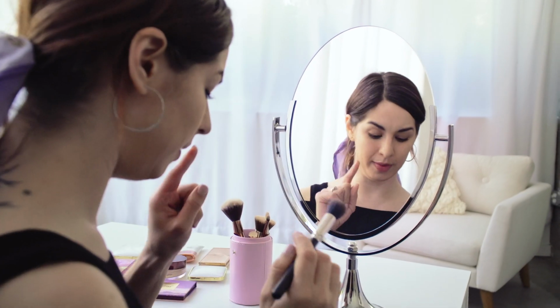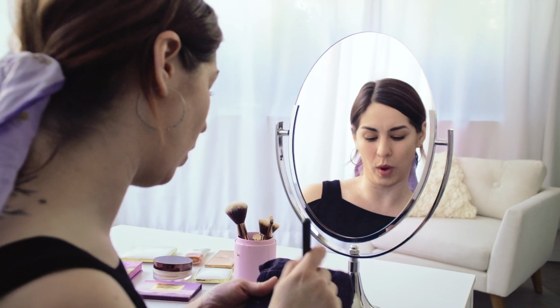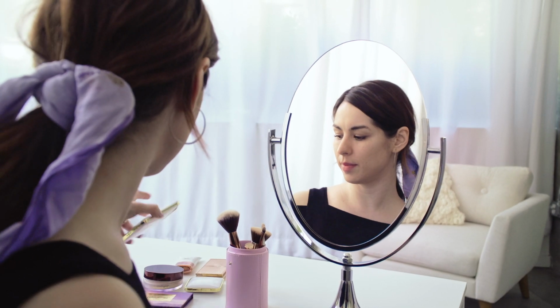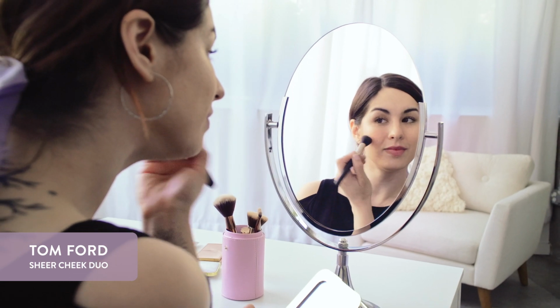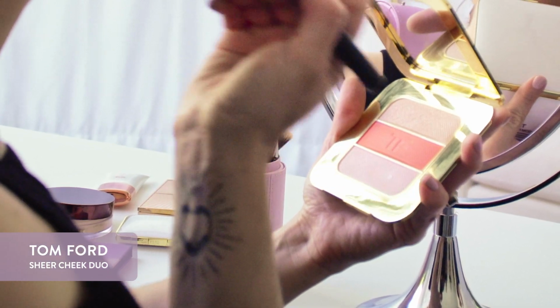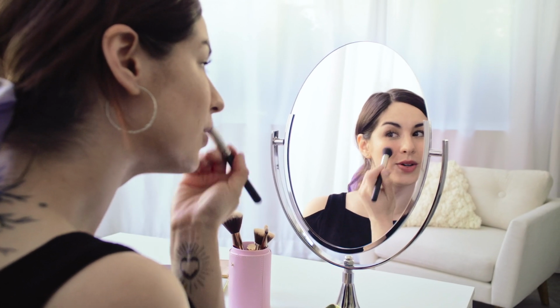Now I'm gonna do color. I'm gonna do blush. So I'm just cleaning it off on a washcloth in between just to get that shimmer off. I just want a teeny bit of color right on the apples of the cheeks. And that's the part that pops out when you smile. I like to play around with that too. Sometimes I go higher, but today I'm just gonna go classic.